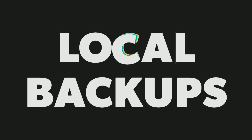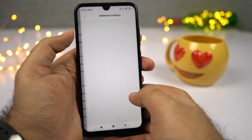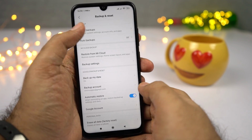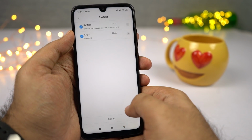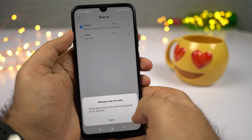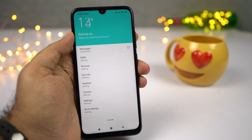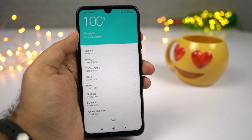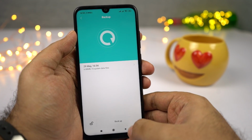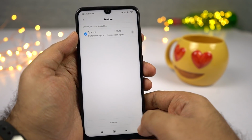Next, we have local backup. In backup and reset settings, we have the option to back up everything on your phone, along with user data. This is really handy when you have to reset your phone and quickly take a backup of your apps. Now, when you reset your phone, all this data will be deleted. So once you are done with the backup, copy it to your PC or a pen drive and transfer it back to your phone once you are done resetting your phone.